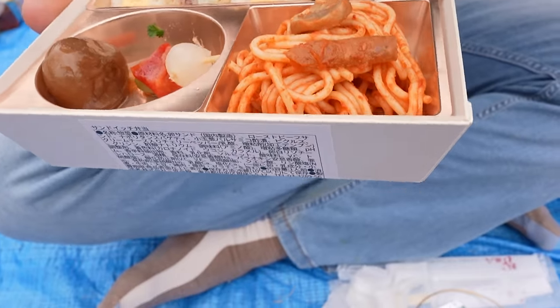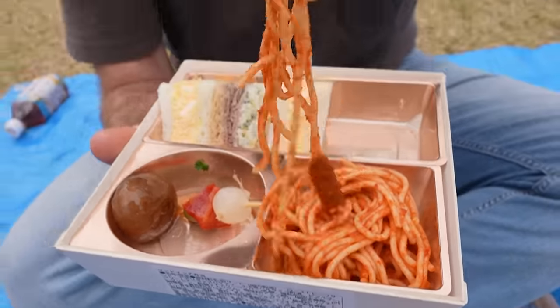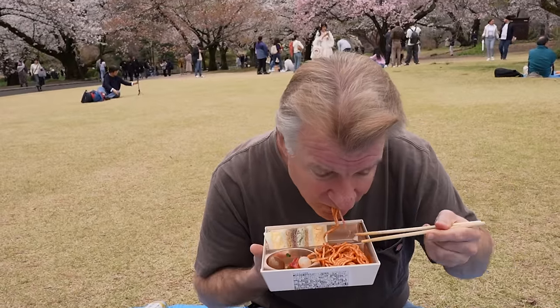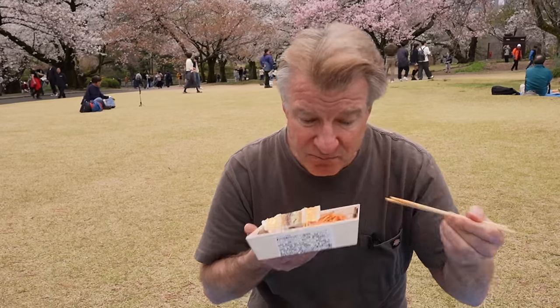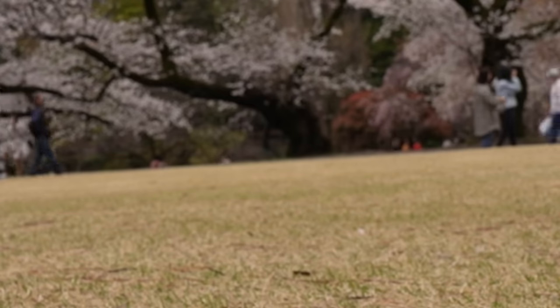Spaghetti. Not a big fan of spaghetti, but let's try this. Cold spaghetti in a lunch box. Mmm. Not bad. I like the sausage that's in there. Yeah, that's tasty.